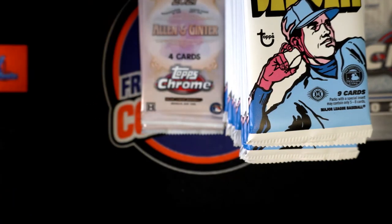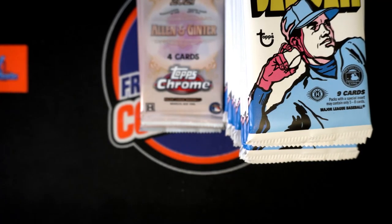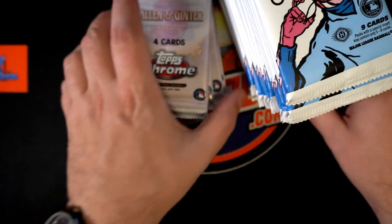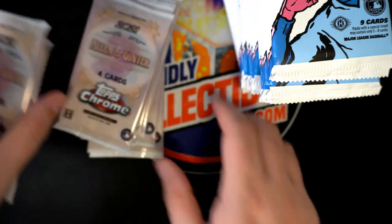Gonna pick Luke's for him. Yeah, two packs in. And Alan Ginter. So I'm just going to pick some lucky packs. Let's see this one. And how about the top pack? I think the top pack feels lucky.